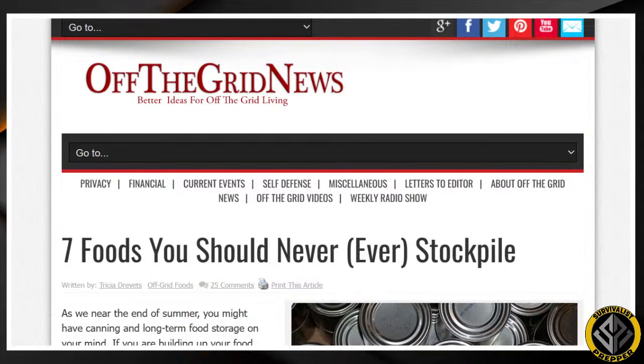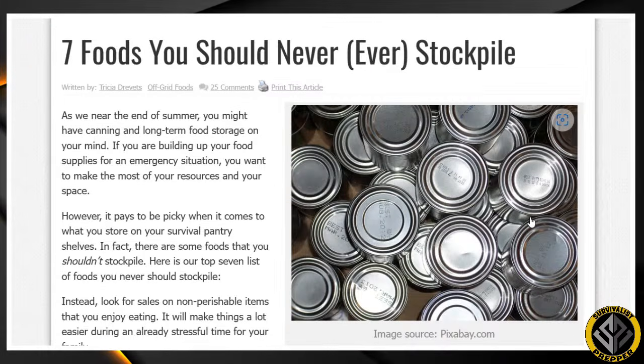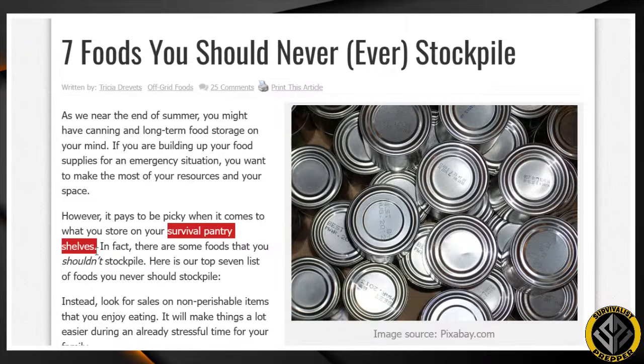And I think this article right here, which is off-grid news, so they should sort of take that prepper approach to everything. I don't think they do either, because I'm going to go through what the 7 they have on this list are. And I'm also going to add a couple more of my own, purely to get your guys' thoughts on them, to give you my thoughts. But in this article, what they say right here is it pays to be picky when it comes to what you store in your survival pantry shelves. So I don't know that they're talking about food storage necessarily, but it's kind of innocuous, survival pantry shelves. My survival pantry shelves are my long-term food storage.